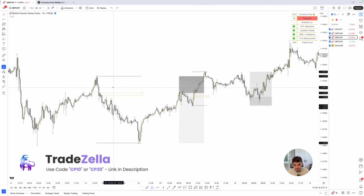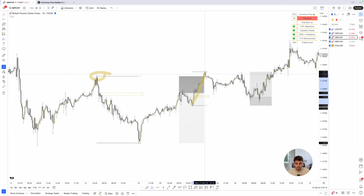So valid trade for me. My stop loss was placed at the high, take profit was placed at the low. There was a pretty decent reaction right off the bat, going into about 1 hour of profit, but then price abruptly reversed and took me out for a full stop loss at this high right here. So unfortunate, but that's just part of the game.